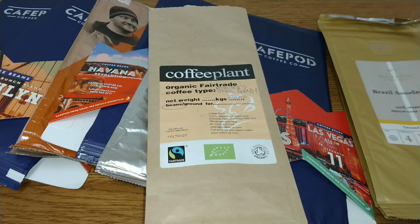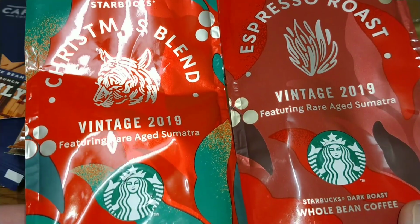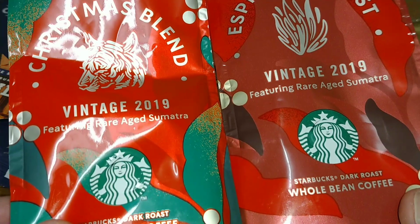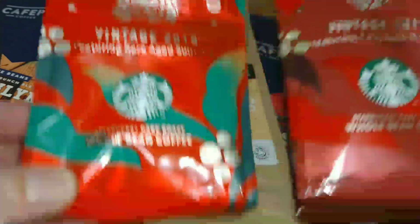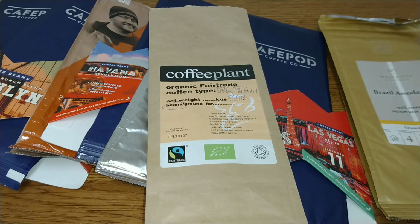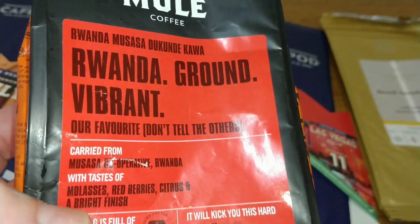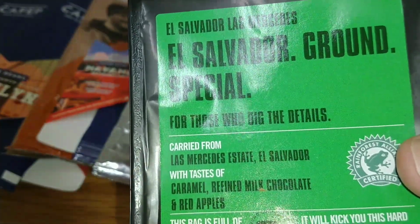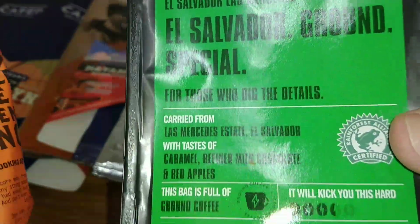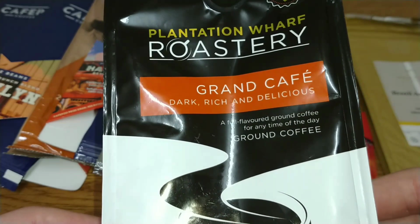I'll just quickly mention a few other coffees that I haven't actually opened yet, and these two coffees that viewer Brian sent to me. I've had these quite a while now and I still haven't got round to opening them, but I'm really looking forward to trying them, the Starbucks Christmas blends. Two more coffees that I haven't opened. These ones are ground coffees, Grumpy Mule Rwandan ground coffee, and the other one is Grumpy Mule El Salvador ground coffee. So I'm looking forward to trying them.